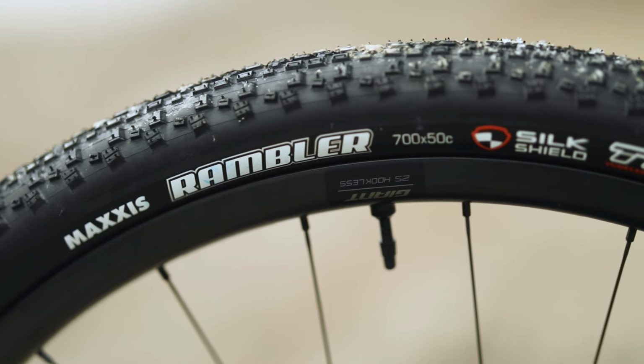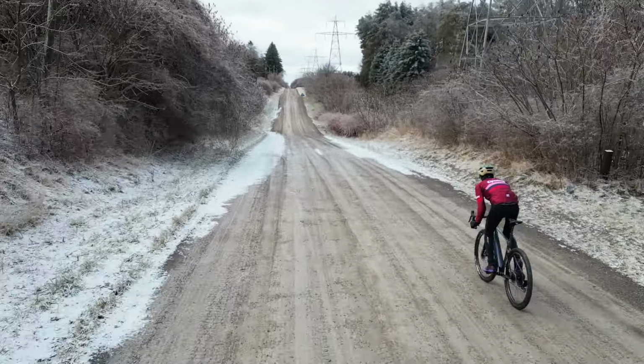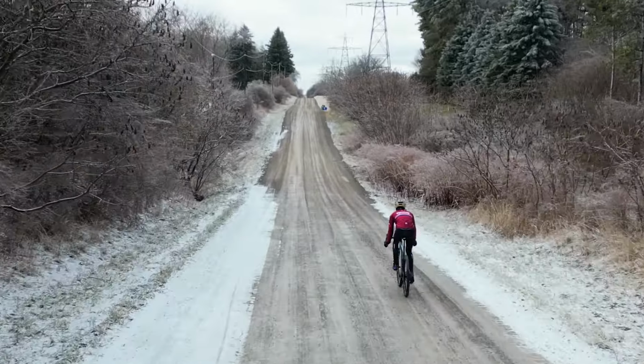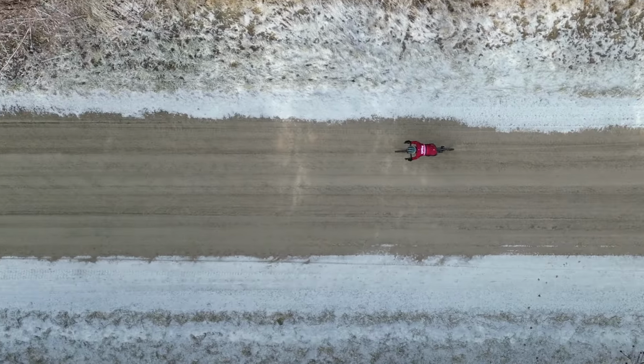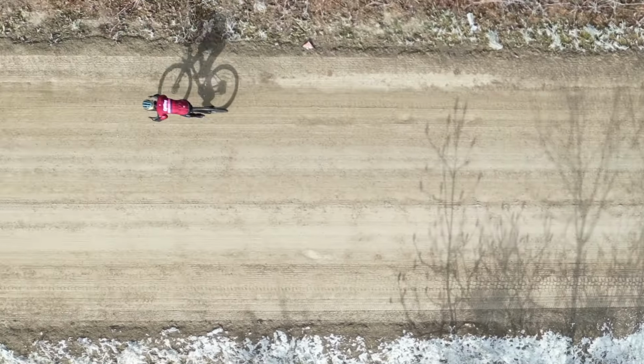Now check out the tires. They are 50C Maxxis Rambler. Now if you ask me, this bike wears 50C treads quite well. On the road, I find that it handles them very well. It keeps its agility even with such a massive amount of rubber. The maximum clearance that the frame has is 53 millimeters. To get that clearance, you have to adjust a flip chip at the back.